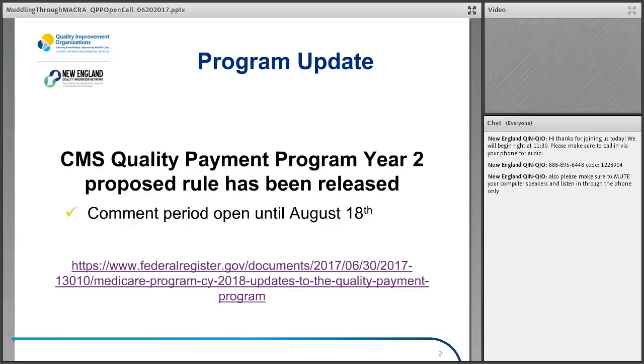Next, I'm going to talk a little about the changes that are coming with the various performance categories. Starting with quality, the performance score will remain at 60% of the MIPS total score for 2018. However, there is a mention that the reporting period will go up to 12 months.